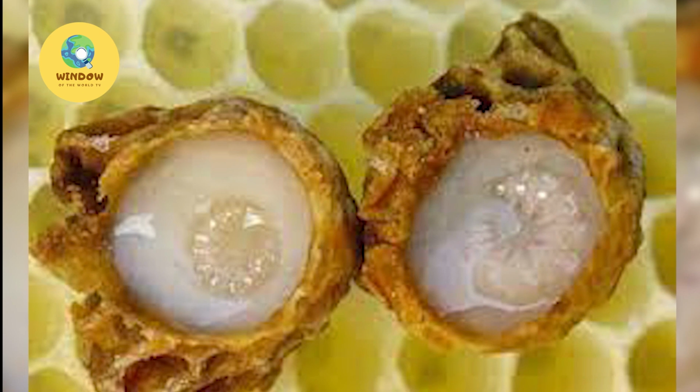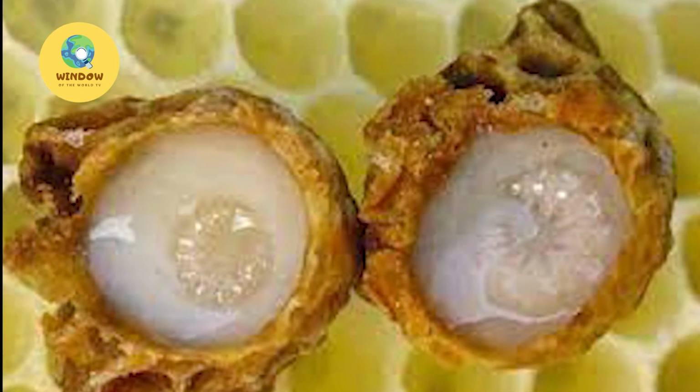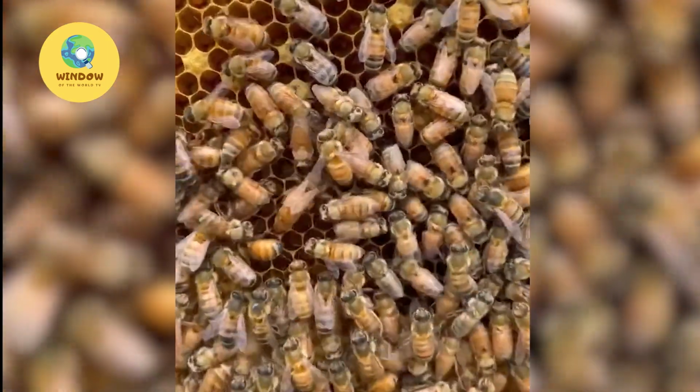When a new queen bee is needed, they choose a healthy larva that has just hatched and feed the larva royal jelly, a special food. This milk helps the larvae grow rapidly to become a new queen bee.